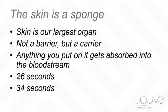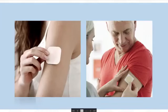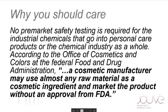So that's a really important thing to understand. And clearly modern medicine has already, this is actually from my Prime presentation from Vegas, we've got the smoking cessation patch, we have the birth control patch. So medicines are being delivered through the skin, through dermal application. So clearly this is science, so you can feel comfortable knowing that that's true.